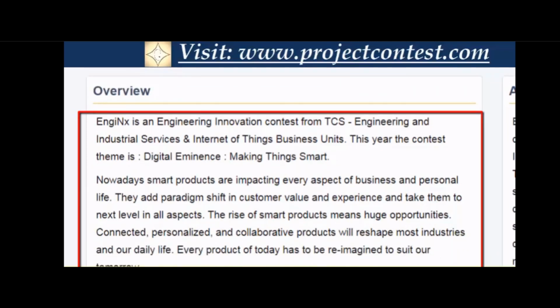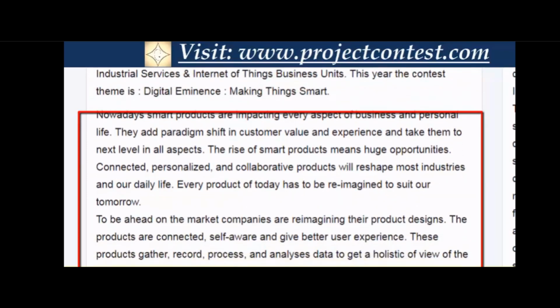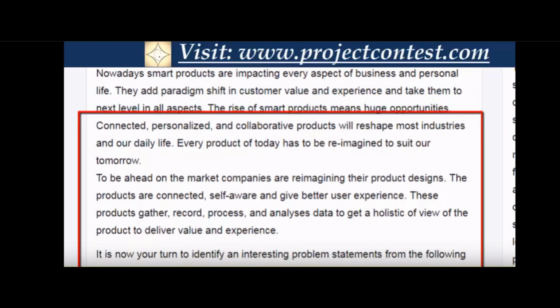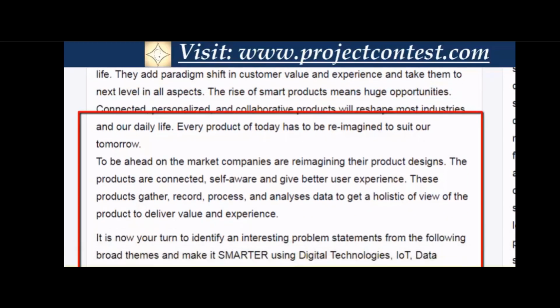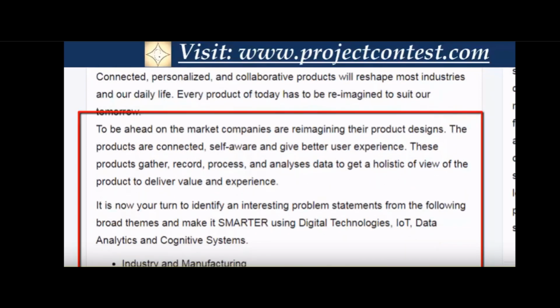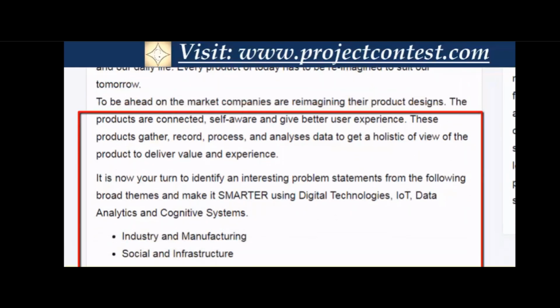And the theme of this year's EngiNx is Digital Eminence, making things smart, as the products nowadays are developed based on IoT and the latest applications. And the main things related to this contest are that the products are connected, self-aware, and give a better user experience. So the developed projects should be capable of serving this application.